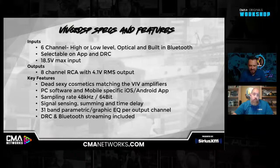And for the high level, we stepped up to 18.5 volts max input on the high levels. The outputs have 8 channels of RCA outputs with 4.1 volts RMS. And that's a real 4.1 volts, so you can definitely run some high powered systems with this. There are a lot of people that quote higher RMS output voltage, but that is a legit output voltage that's going to run amplifiers.